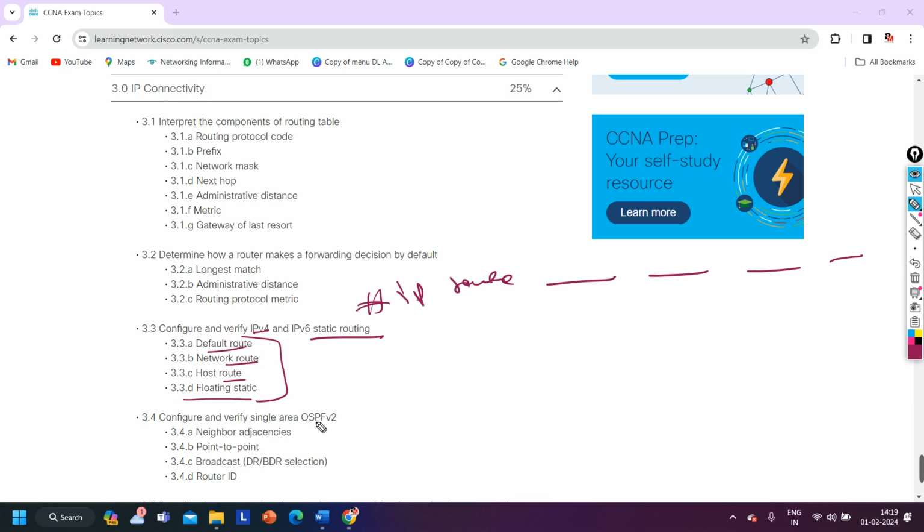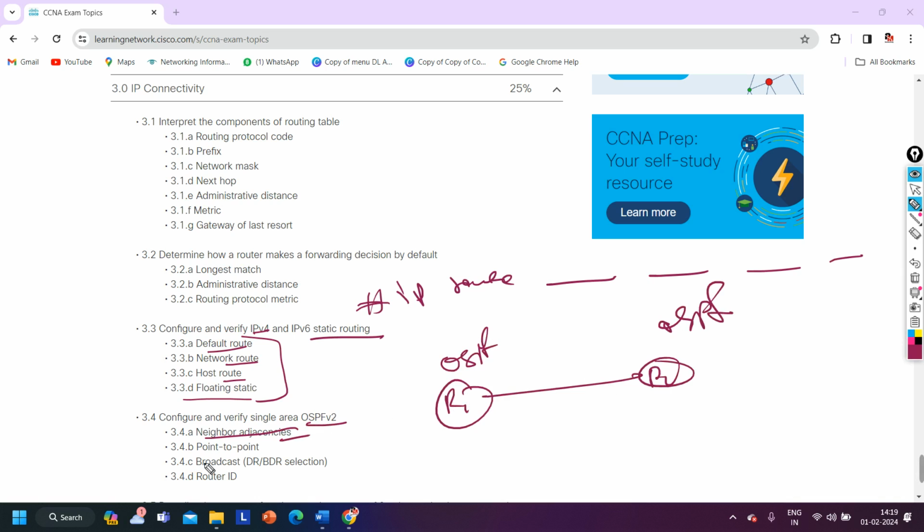Then guys, we will move to routing protocols, OSPF version 2, right? What is OSPF, how does OSPF work, how many types of messages are there, right? How will two OSPF routers form a neighbor adjacency? Let's say we have two routers, R1 and R2. If we have enabled OSPF on both routers, then how are these two routers going to become neighbors, right? Then in OSPF we have multiple types of network, like point-to-point, broadcast, point-to-multipoint, point-to-multipoint non-broadcast, right? Many types of network, so we will understand that also.